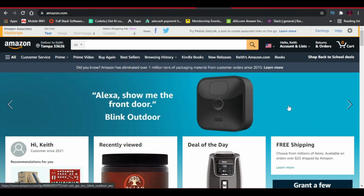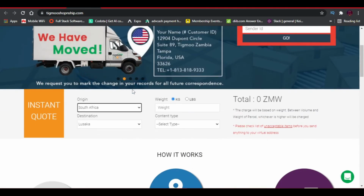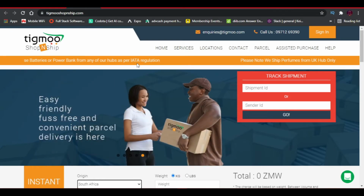The first thing you have to do now is create an account with Tigmo. When you buy something online, you ship it to one of Tigmo's addresses, and Tigmo ships your parcel to your doorstep in Zambia. As for me, I already have an account with Tigmo Shop and Ship, so I'm going to create a fake account for testing purposes.